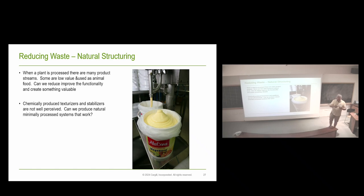But it may be that certain streams, like the plant cell walls, are often just used for animal feed. But perhaps there are better things we can do. One thing we can think about is something like a mayonnaise, or particularly a vegan mayonnaise. It might have chemically produced textures or stabilizers in there in order to make the emulsion.